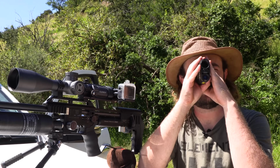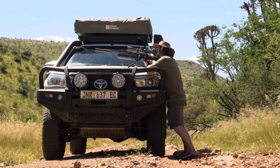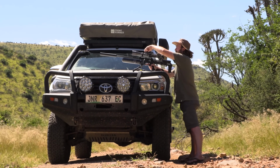The wind's picking up as well. It's making it really challenging. But no worries. Once again, this gave us a great opportunity to just check the setup's performance at these distances and to validate our corrected BC.